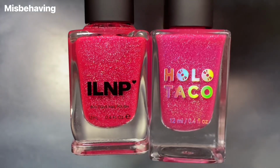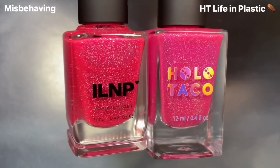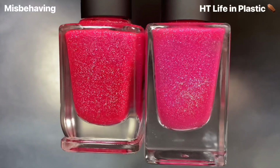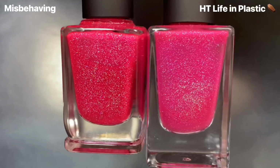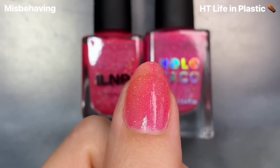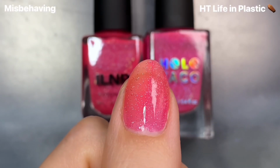Then for Misbehaving, I knew I had to show this next to Holo Taco's Life in Plastic from last year's retro anniversary collection. It's a Barbie pink jelly base with a scattered holographic micro glitter. So to the naked eye, I can definitely see these looking like dupes, but they're not.